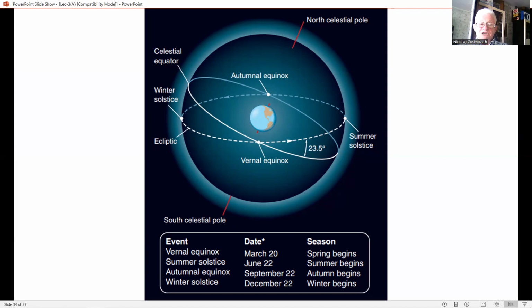As the sun moves eastward around the sky, it spends half the year in the southern half of the sky and half of the year in the northern half. I hope you agree with that, right? That causes the seasons. The sun crosses the celestial equator going northward at the point called the vernal equinox. The sun is at its farthest north at the point called the summer solstice.